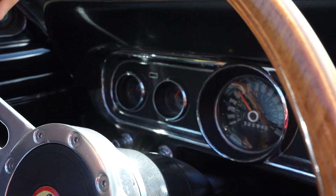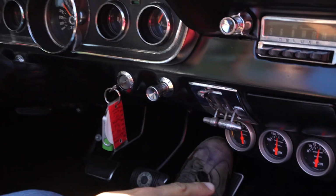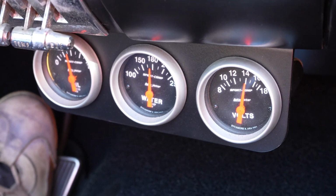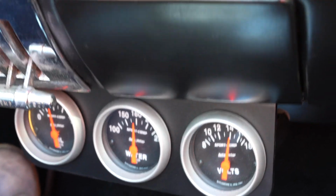Speedo's working. Our temp is right about where it should be. This car should probably be 180, 190. It's right at 180. And keep in mind, it's about 96 degrees and it's about 106 with the humidity. So this is a good test for an old car today.